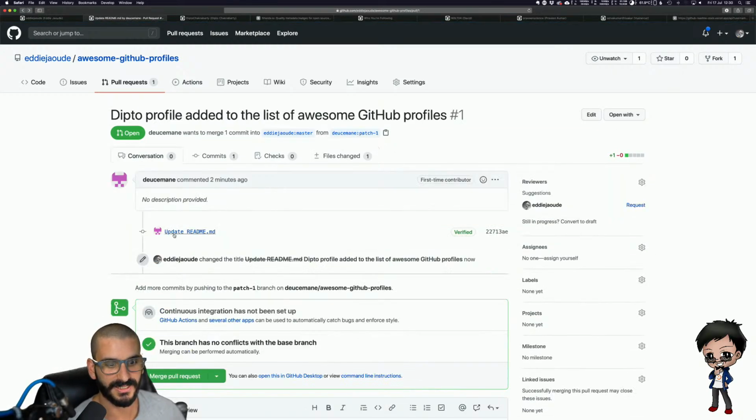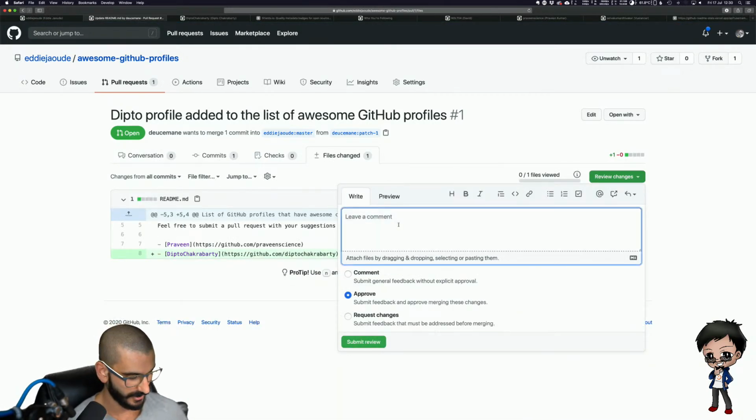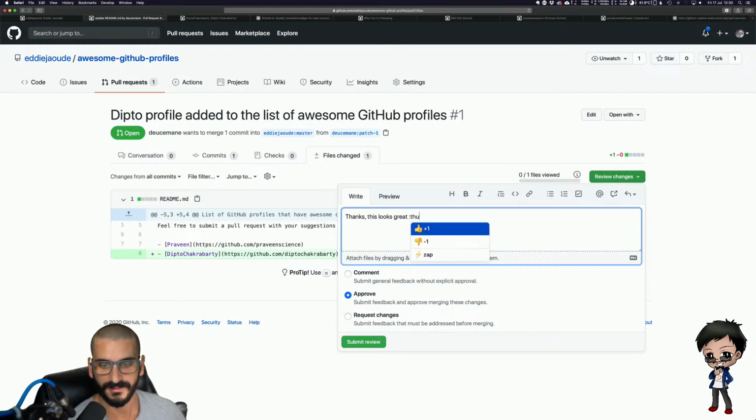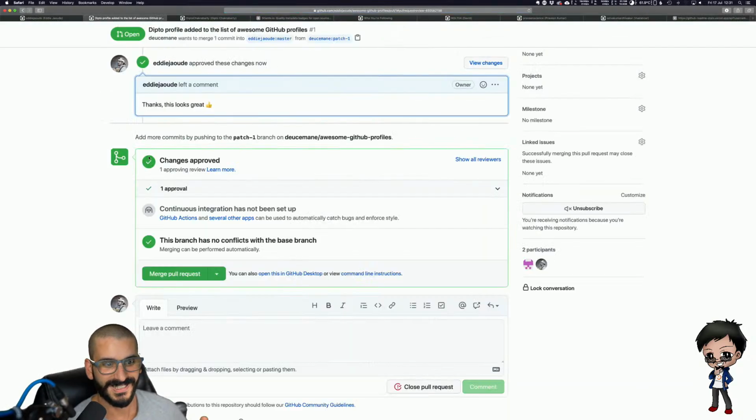It doesn't change anything like this. You're still here. So I really like that. What I'm going to do is on file change, hit review, and hit approve. Looks good to me. Hope you don't mind the abbreviation. Actually, that's really bad. Thanks. This looks great. Thumbs up. Approve. Let's get it merged in.